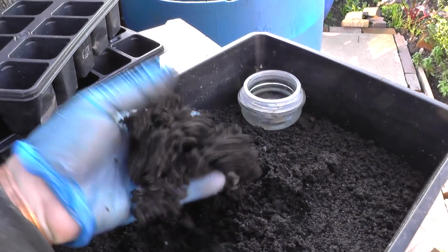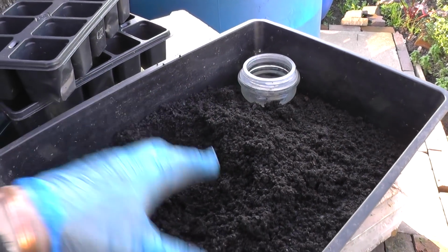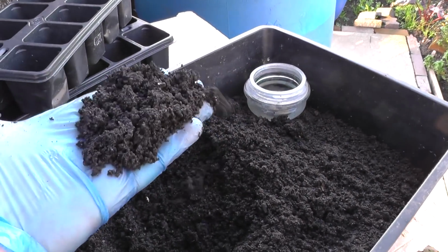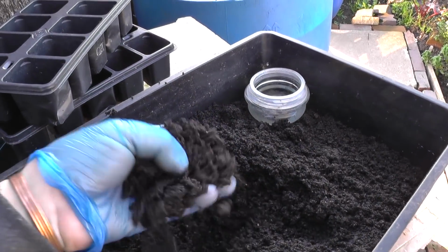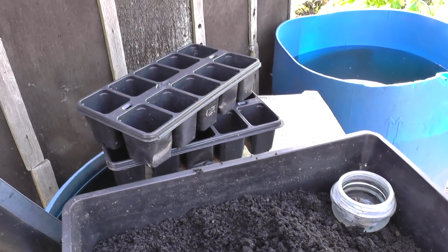I've just got a couple of little scoops out of there, run it through the green rotary sieve, the hurdy-gurdy, and I must say I'm very pleased with the look of it. Ideal for sowing because there isn't a lot of nutrients in it. So let's get going.